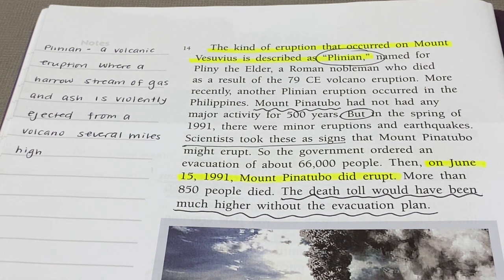In the spring of 1991, Mount Pinatubo started having minor eruptions and earthquakes. Thankfully, the scientists took the warnings that this could mean that a major eruption was coming, and the government evacuated 60,000 people from the area. And a couple of months later, Mount Pinatubo did erupt and killed 850 people. It would have been much worse if the people weren't evacuated earlier. So, two examples of Plinian eruptions are Mount Vesuvius and Mount Pinatubo.